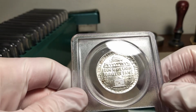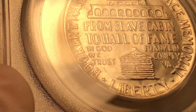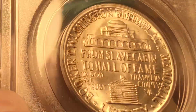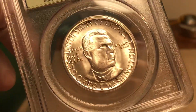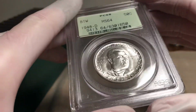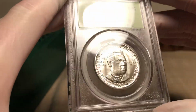A lot of people don't like it, but I really like when there's this brown toning throughout the coin. To me, it just speaks of the originality of the coin, and a lot of times you'll see bright colors in the brown, and I just cannot get enough of toners like that.